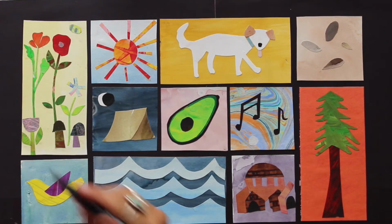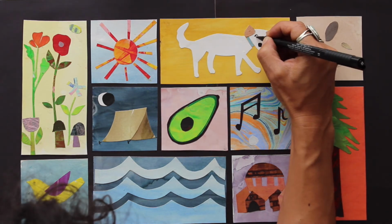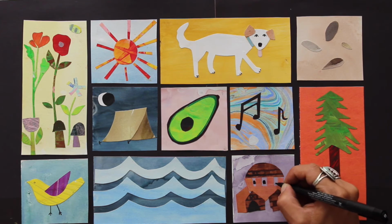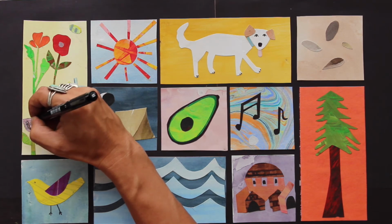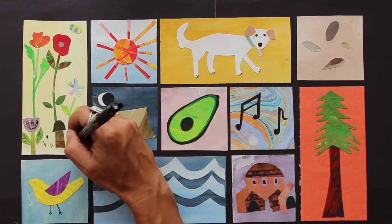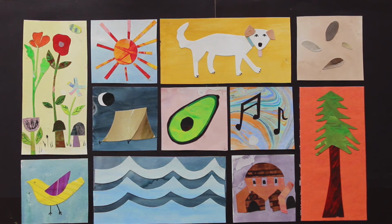So now you can go and add little details with a pen or a marker if you want. So I added some grass and some veins to the leaves and some eyes and legs to my animals. And then you can add a border. So all quilts have borders, so my border was just plain black, but I added some stars because God told Abraham to look at the stars and see how numerous they were, and that he would have that many descendants, that his descendants would be as numerous as the stars. And I just love looking at the stars.